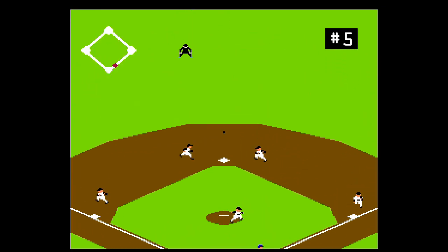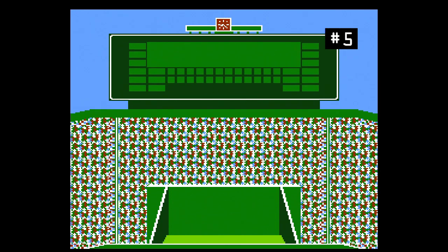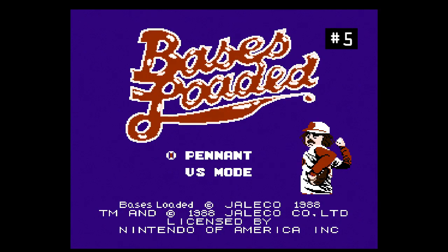What up, Extreme Gamers? It is your boy Extreme Gaming, bringing you my top 5 favorite NES games for the Nintendo Entertainment System. These are the games that I played a lot growing up as a kid, and I really enjoyed them. So we're gonna go with number 5, and it is the original Bases Loaded.